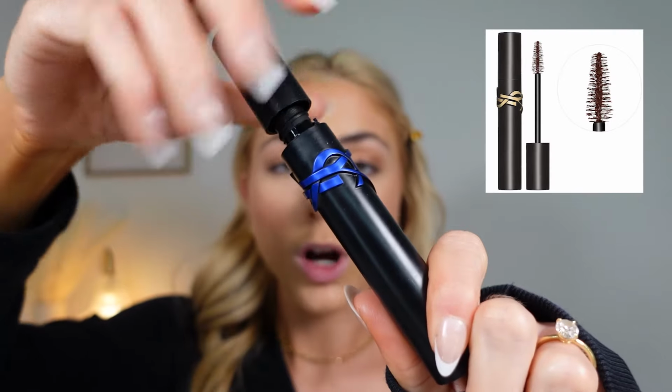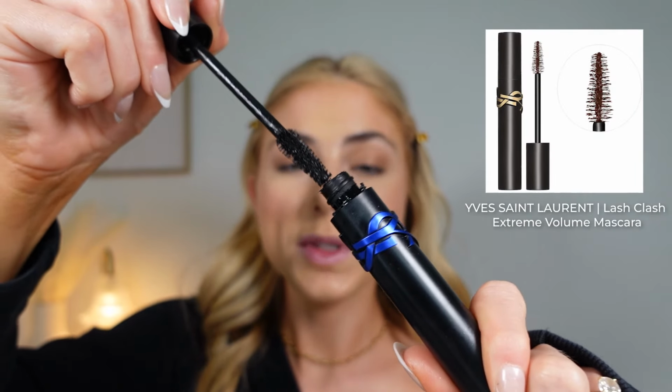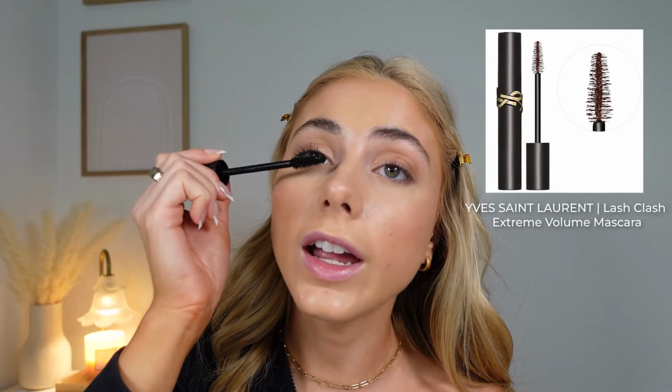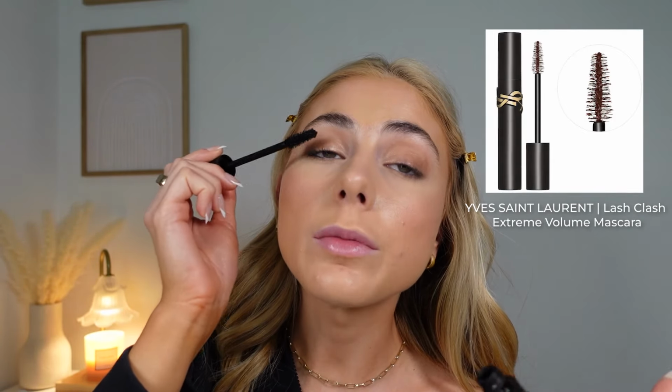This one is their waterproof one, which I do feel like helps my lashes hold a curl a little bit better than the regular kind, but up to you. I know some people don't love the removal of waterproof mascara, and that is very fair.